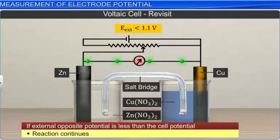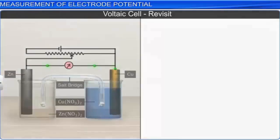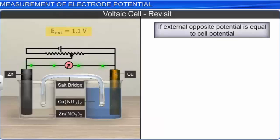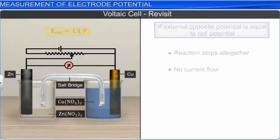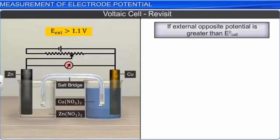If instead an external opposite potential is applied that is equal to the cell potential, the reaction stops altogether. There will be no current flow. If the external opposite potential is larger than the cell potential, the cell will now run as an electrolytic cell. The reverse reaction will occur.